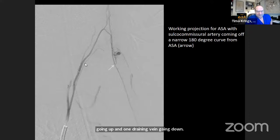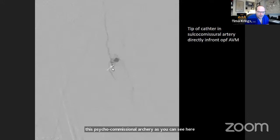So in this case, it is difficult to get into this from a surgical perspective, but from an endovascular perspective, you can get into this sulcocommissural artery. As you can see here, there's the Magic 1.2, and here we are in the sulcocommissural artery. Here's the transition of your anterior spinal artery here and here, and we are just in front of this AVM.